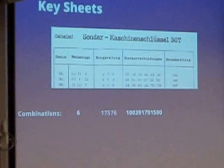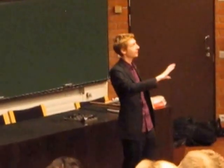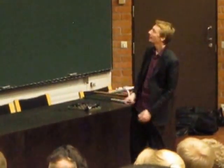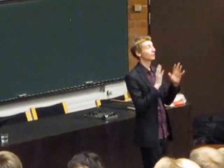That's the rotor, pretty much, the rotor starting place. Each rotor has 26 starting positions. 26 for the first one, 26 possible for the second, 26 for the third. How many possible starting places? That's another 17,576. How many ways to set the machine altogether?